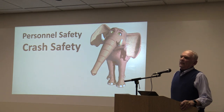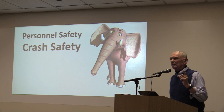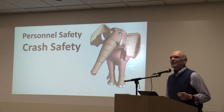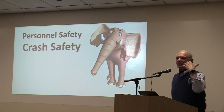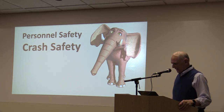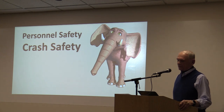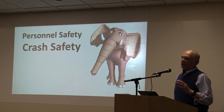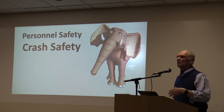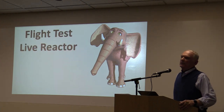So as we begin talking about the engine, the very first thing that's got to be done is you've got to deal with this elephant. I mean, it's out there. It's real. All of us would be concerned if we had a nuclear reactor flying over our head, damaging us or other items of personal property, etc. So flying over is one issue. Crashing and burning, spreading radiation around, that's the other part of that issue. So we've got to deal with that.